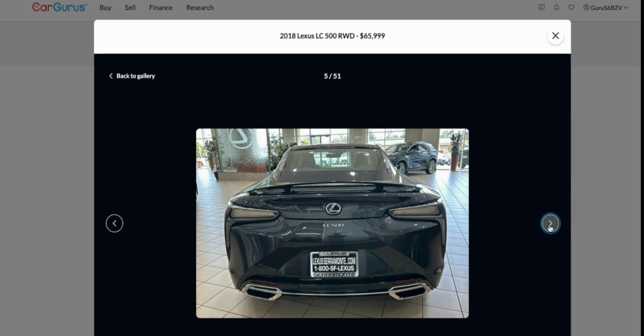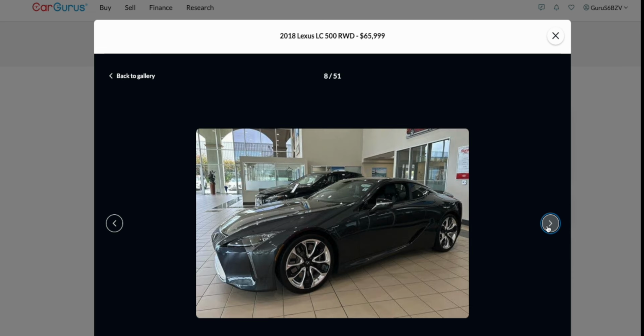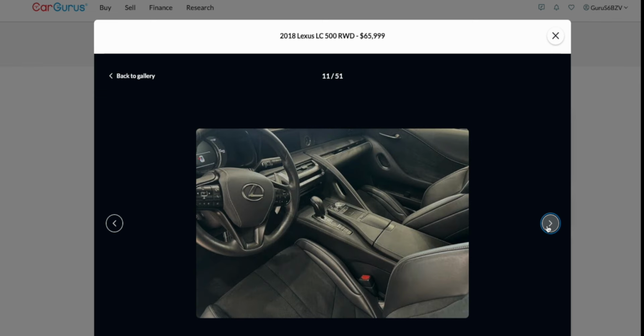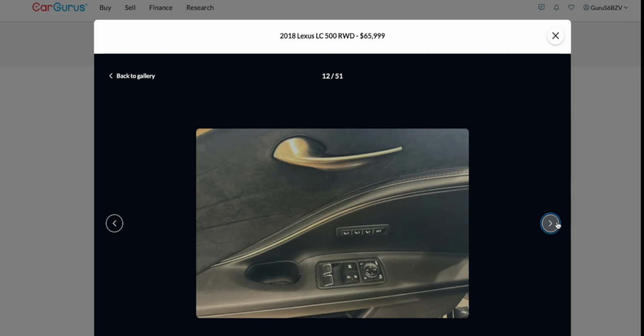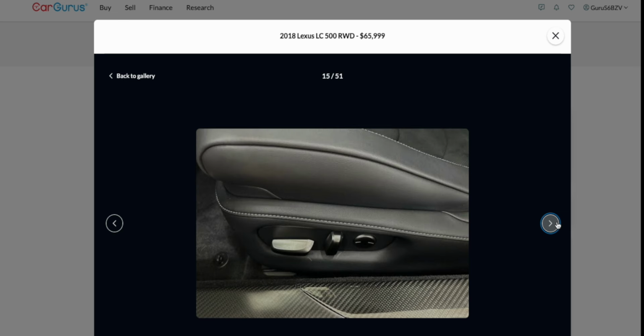No tint on the windows, so you can do what you want on that one. Super clean exhaust tips down here. Loving everything from that perspective. Guys, 21-inch wheels look to be exceptional. There's that gorgeous black interior on this one. Again, guys, look at the wear and tear. I don't see any wear and tear imprints on this one, which we always have to take another look at whenever we're looking at some of the darker material, right?